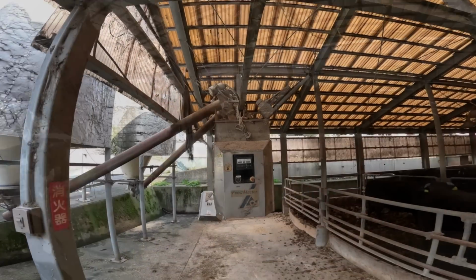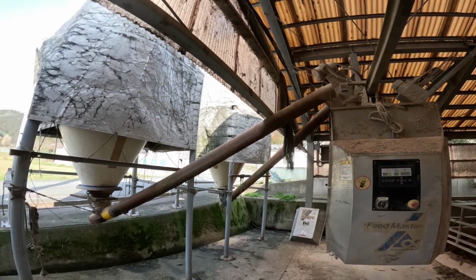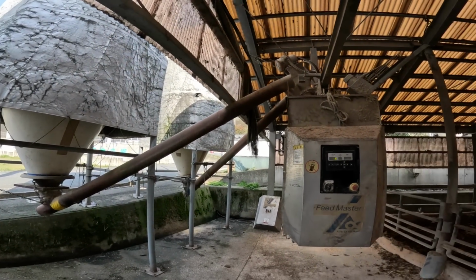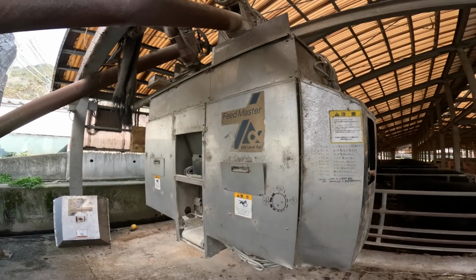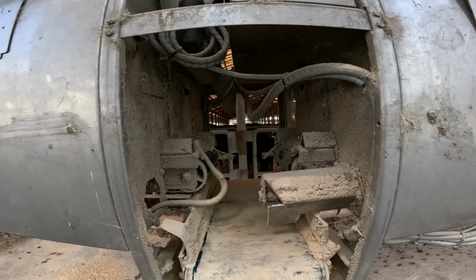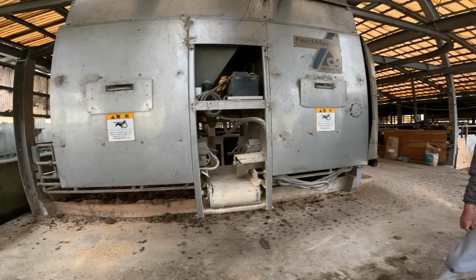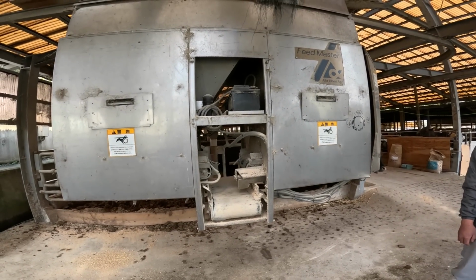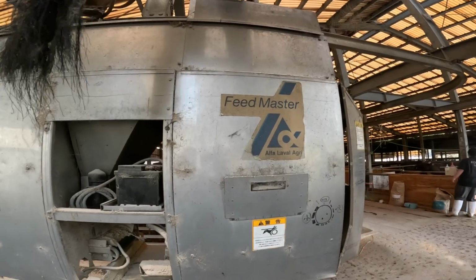They're filling up the feed cart from the silo. Automatically comes through. Feed comes around 4 times a day. Pretty cool. Runs it down onto the conveyor. German technology. German. Yeah. Oh yeah, Feed Master. There you go.